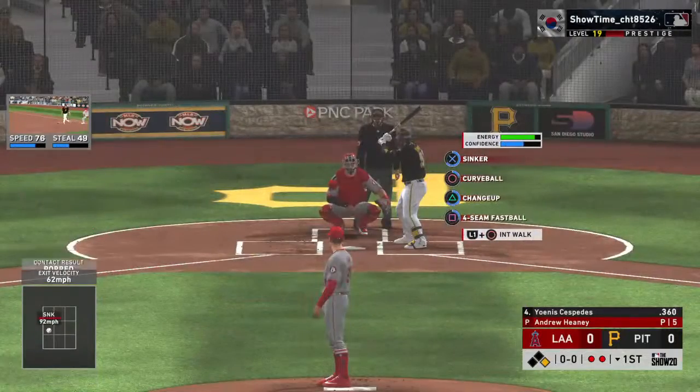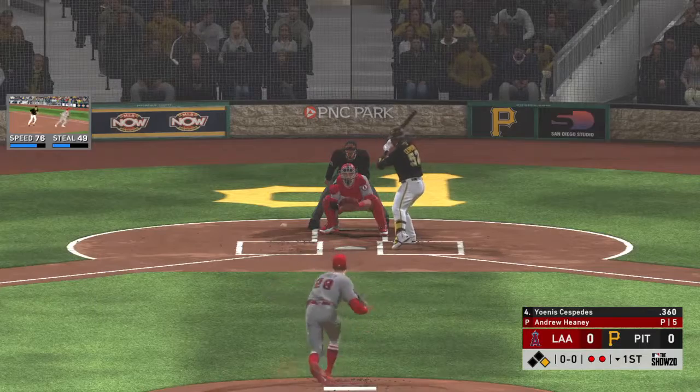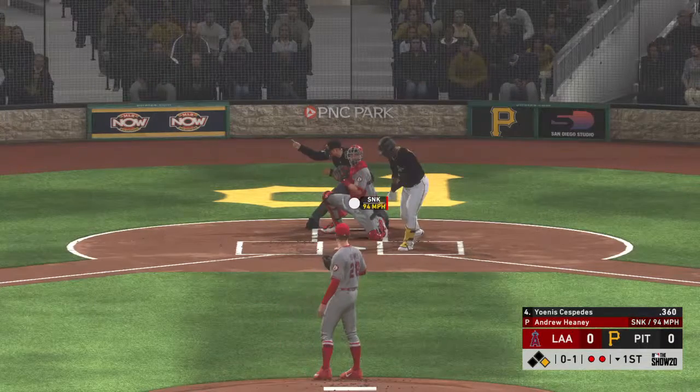So it's a runner at first with two gone. And up next, the big RBI-minded bat of Yoenis Cespedes. Swing and a miss on the sinker, 0-1.